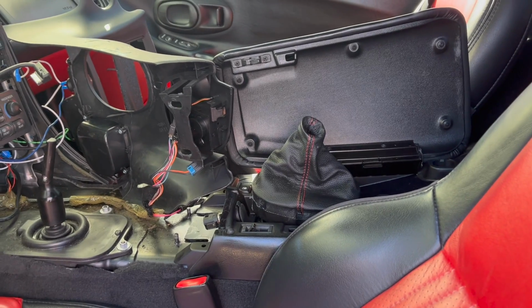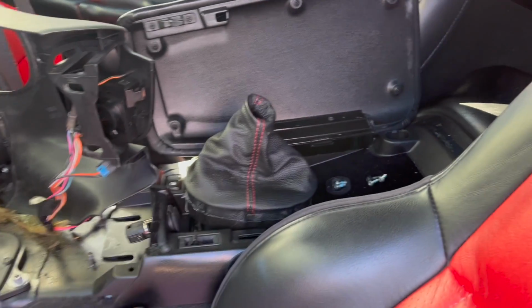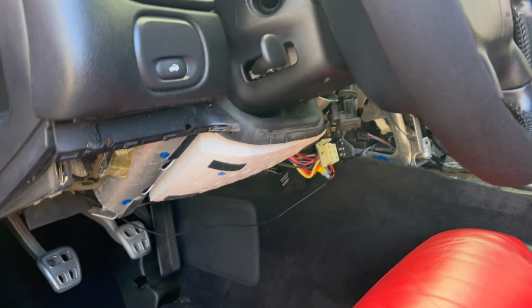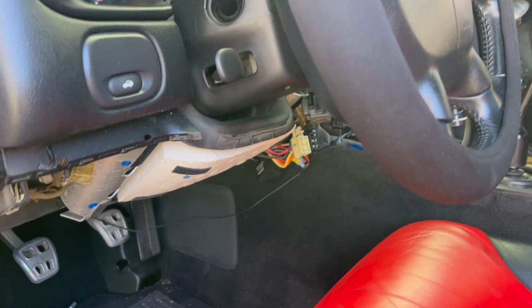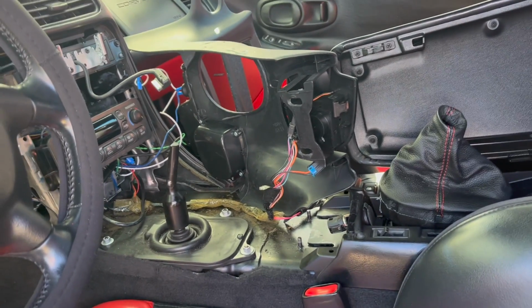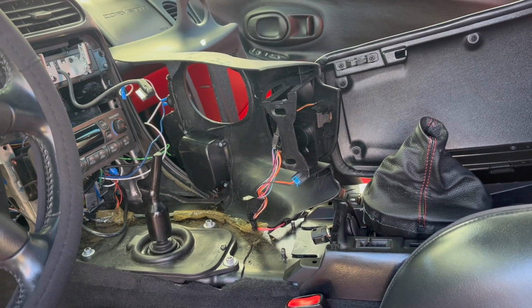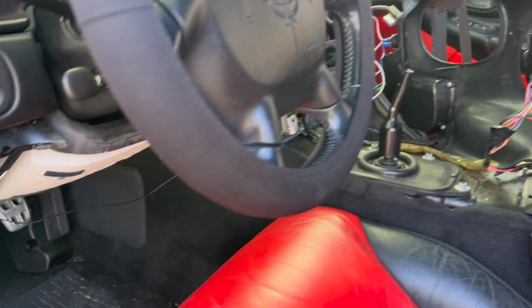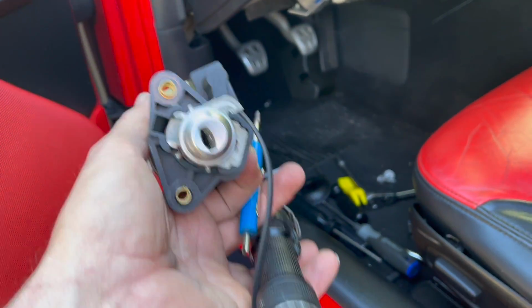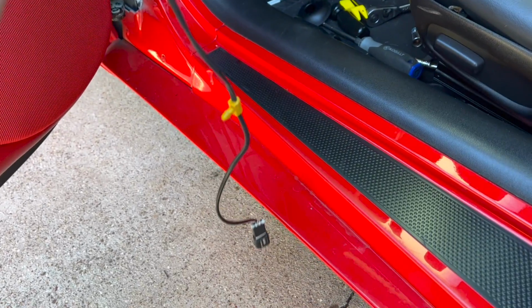So to get to the ignition switch, you have to take off all of your center console, all over there. You have to take off this bottom kick panel. It's not difficult to do, it's just a little time consuming. There's 2, 4, 6, I think like 8 little screws. And then there's 2 bolts that hold this in. And then you have to unplug that connector.